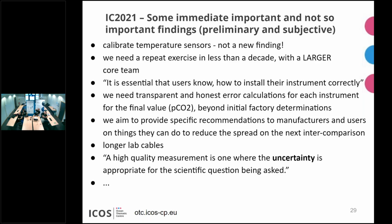And then another citation, which maybe brings up a very important point. I don't want to say the most important point, but maybe this is the most important point. A high quality measurement is one where the uncertainty is appropriate for the scientific question being asked. I highlighted the word uncertainty, which also comes back to the error calculation. We have to think about the uncertainty that an instrument can achieve and the uncertainty of the application we want to use it for. Rik also showed this plot with a high daily amplitude. Maybe we don't need to know the difference between 100 microatmospheres and 1000 microatmospheres in a day to plus or minus 2 microatmospheres. Maybe different instruments are better for applications like this. But this should be discussed and outlined, and this is definitely on our agenda for the next weeks and months when we work up all our data.